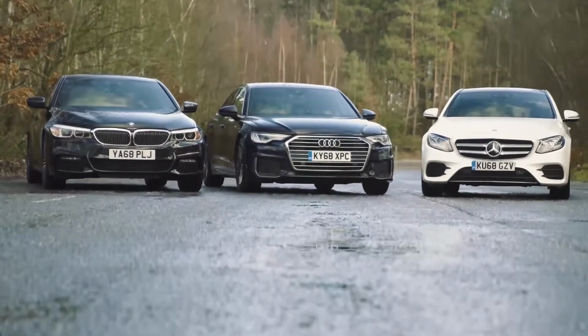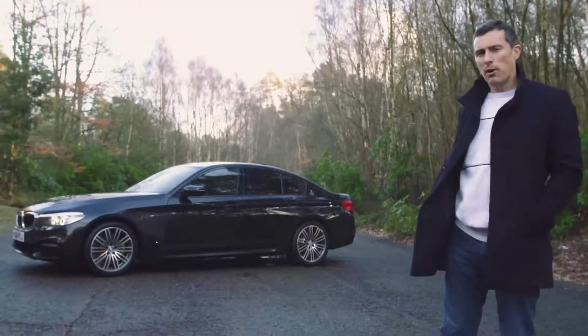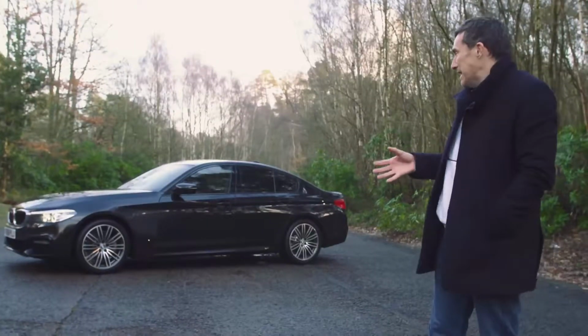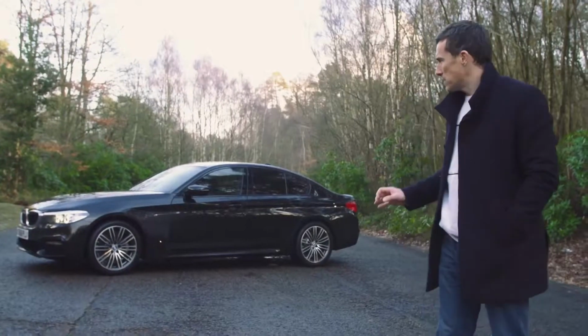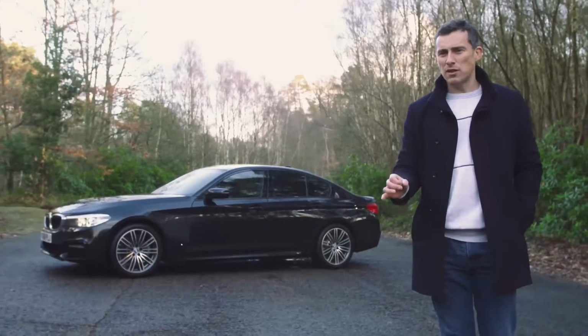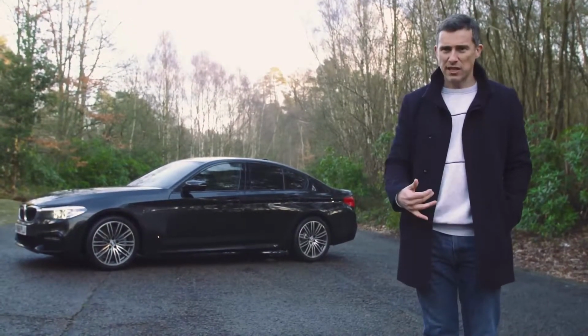Out of the three Germans, it's the BMW which is the most reserved looking. The 5 Series is a smart enough looking car, but it doesn't exactly stand out. I mean, it's neat enough, and you absolutely positively have to go for M Sport because then you get some more aggressive bumpers front and back and some side skirts. In fact, buying a 5 Series that's not in M Sport is a bit like going to a black tie event in just a tuxedo and not wearing the black tie.